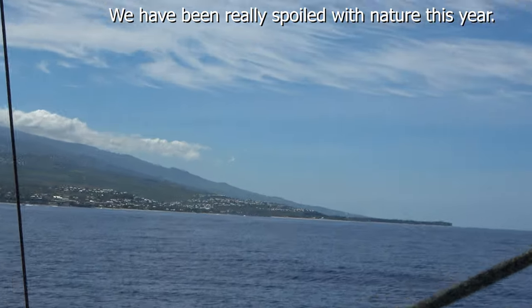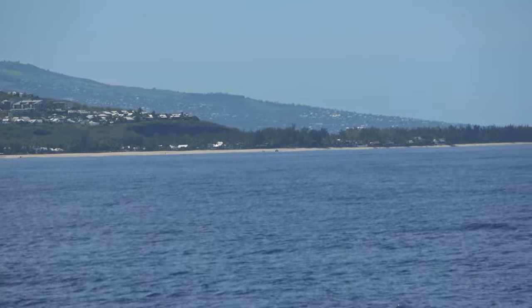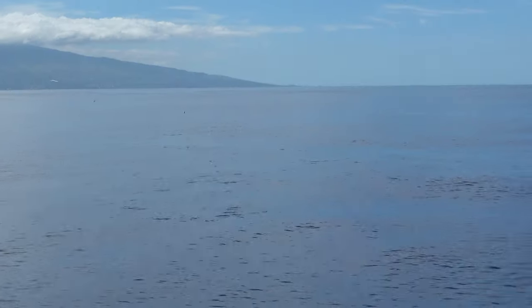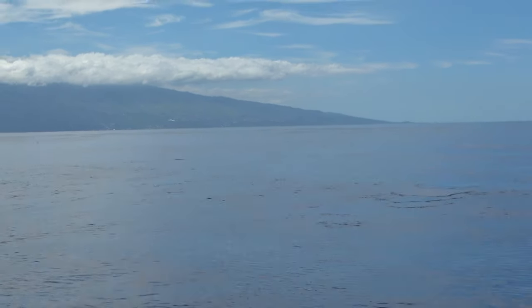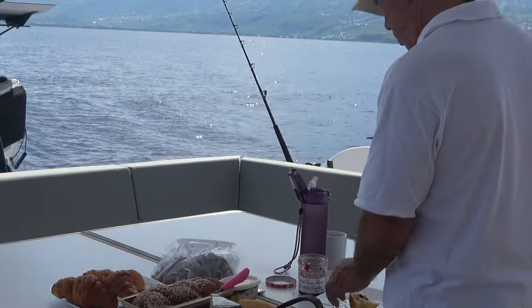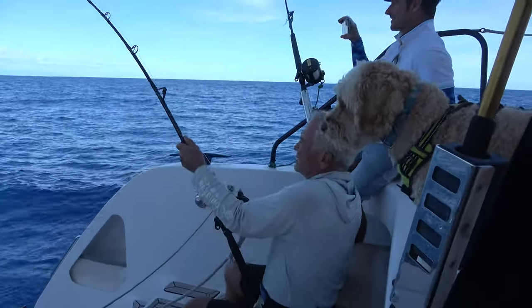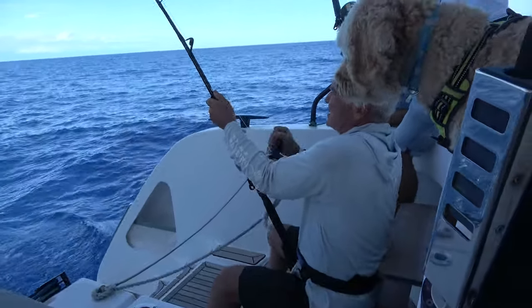We saw a few whales as we were leaving Réunion, but they were too far away to capture on camera. Gary spoiled us with pastries he brought on board just before departure. There was no wind as we left. We were motoring, and next thing you know, we had a fish on.